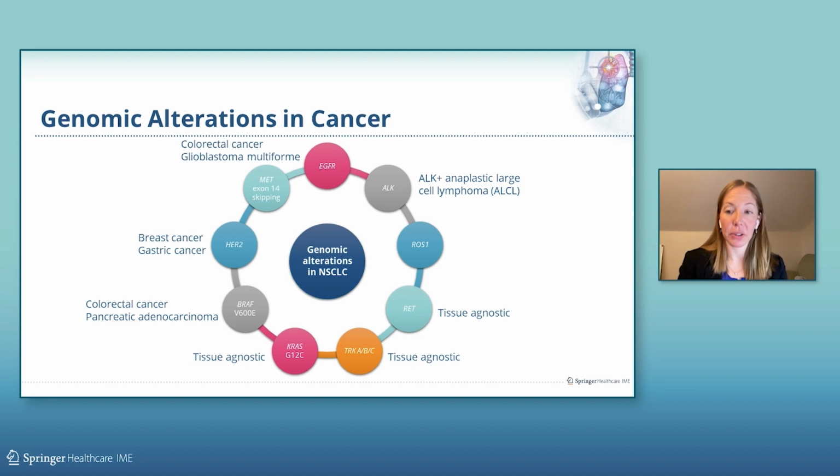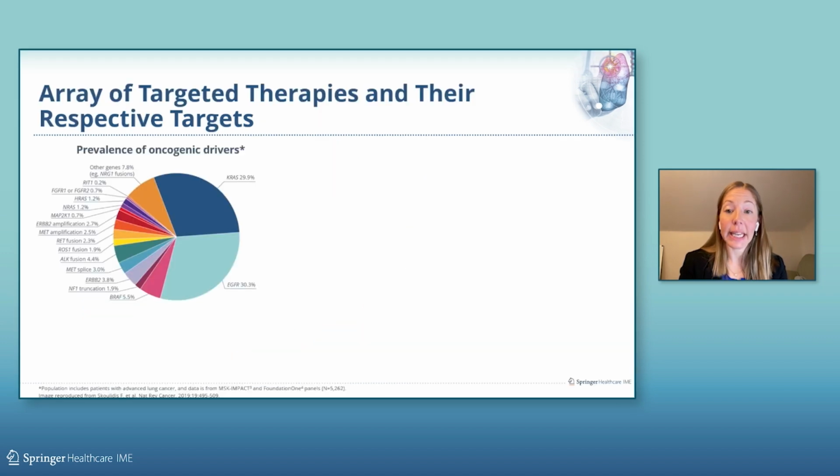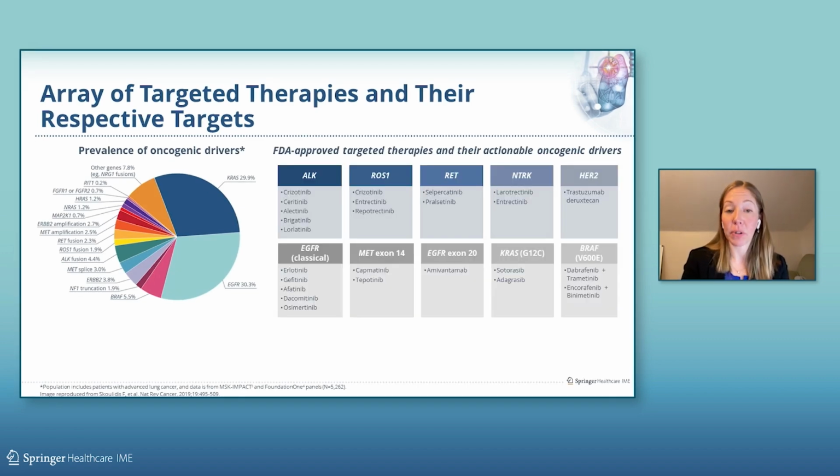Some of these genomic alterations I mentioned go beyond lung cancer and are relevant in other cancer types, including in lymphoma, colorectal cancer, glioblastoma, breast cancer, pancreatic cancer, and in the tissue-agnostic context as well. And I want to emphasize here that testing for these biomarkers is critical as it enables the selection of targeted therapies while avoiding therapeutic strategies that are less likely to provide clinical benefit.